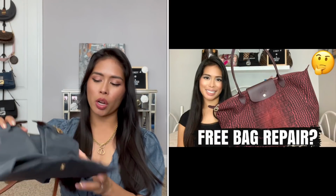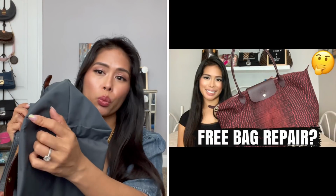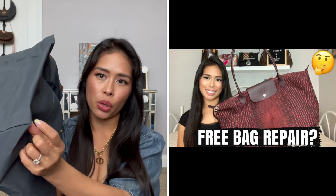Next up are the Longchamp Le Pliage tote bags. I have them folded up. This is the regular large tote bag, and this is the expandable tote with the zip across the equator of the bag. I use this all the time. This was on my list last year, and since then I actually brought this one in to be repaired. I did an entire video talking about the repair process. The corners had worn totally through and you could see holes through the bag. So I was able to bring this in and they repaired it for free.